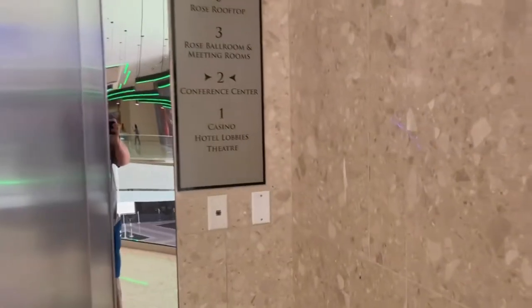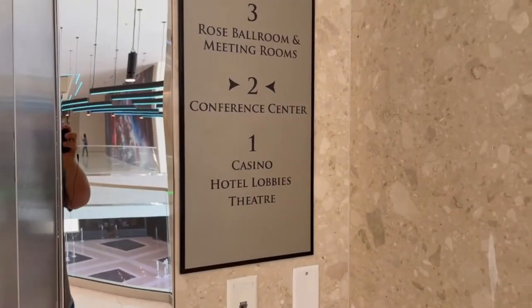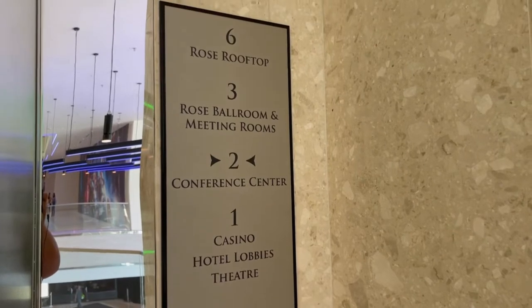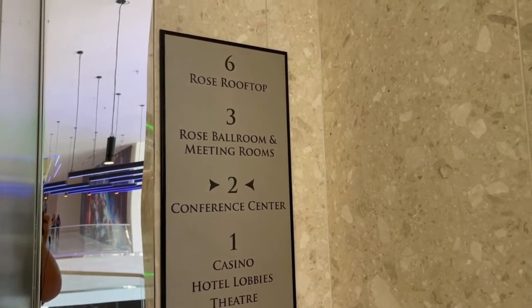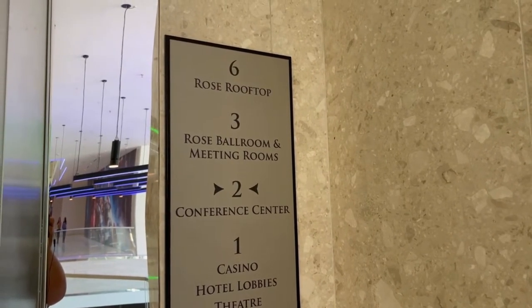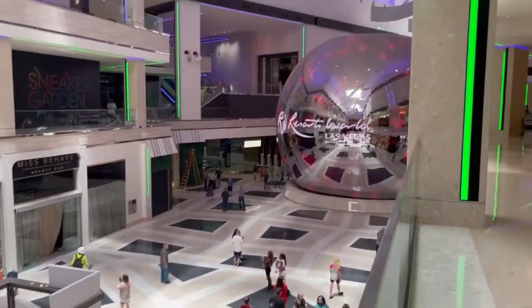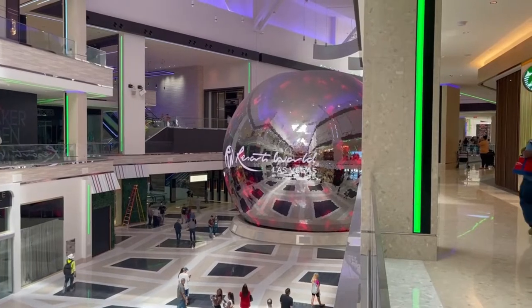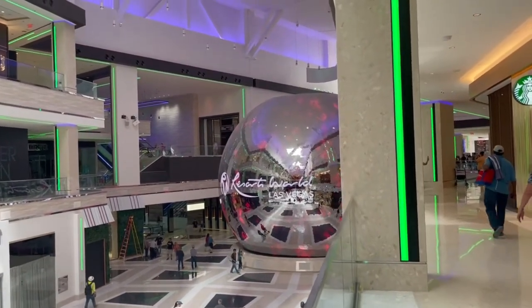Little thing next to the elevator. It shows that level one's obviously the casino, hotel, theater, two, conference center, three, ballroom, and then it goes up to six, which is a rose rooftop. Cool. All right, looks like the globe lit up, or I don't know if it's just from our angle, but that's pretty cool. All right, we're up top.